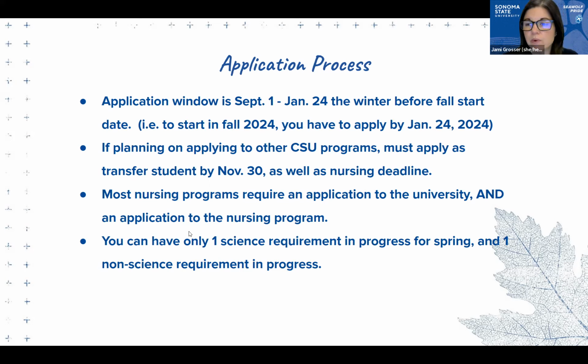For SSU, at the point at which you apply, we allow you to have one science requirement in progress for spring. So for most students, that's microbiology. You're also allowed to have one non-science, so the English, the critical thinking, etc. This is important to note. There are some nursing programs that don't allow you to have anything in progress. You have to have everything completed. And so if those end up on your list, you definitely want to pay attention so that you're strategizing whether you get something done in the summer, so that when you start, in January, February, March, and those application deadlines for nursing, you have everything completed. But we do allow you to have one science and one non-science in progress.